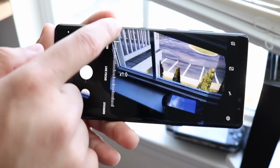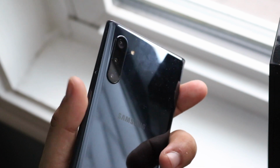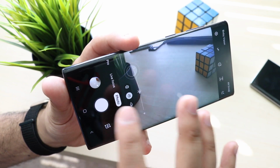The Samsung Galaxy Note 10 has a triple camera setup, two 12 megapixel sensors, and a 16 megapixel ultra wide sensor that can actually do 4K at 60 frames per second, which is really cool. And like I stated before, obviously the Note 10 is the better camera here. I'm not trying to say the Note 8 is better at all.